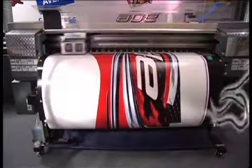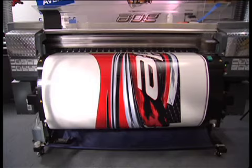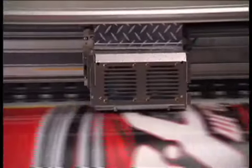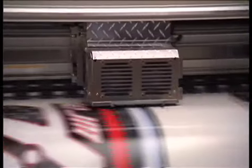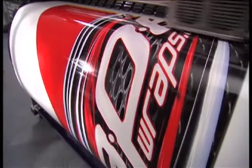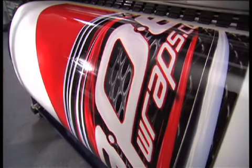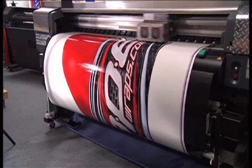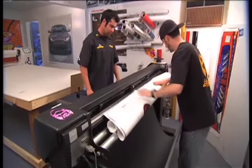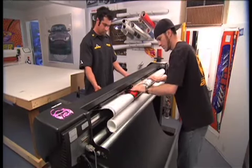Okay, anything you look out for when printing? Nah, printing is the easy part. You probably have a lot of experience with your particular printer, so you know what it can and can't do. Just make sure you have enough ink and keep an eye out while printing to ensure that you have the best quality print. After printing, ideally you should let that vinyl outgas for 24 hours before laminating. This will prevent bubbling in the material. Now it's over to the plotter and we'll contour cut our graphics.